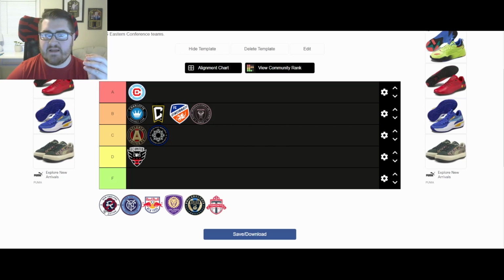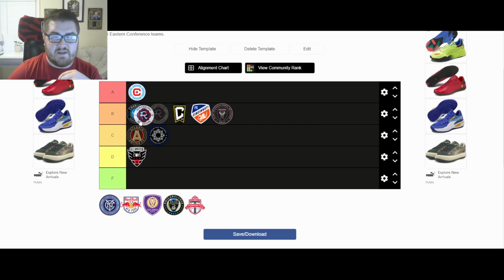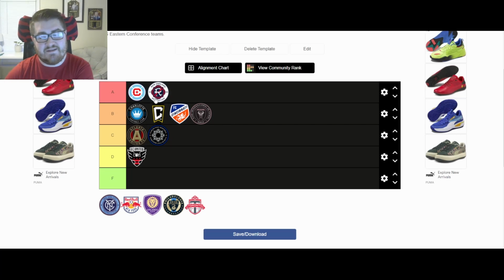I think it was really nice that they used the white as the back instead of making the whole badge blue. So I will actually have to give them an A on this. This new badge is actually really nice. So we'll go with an A.